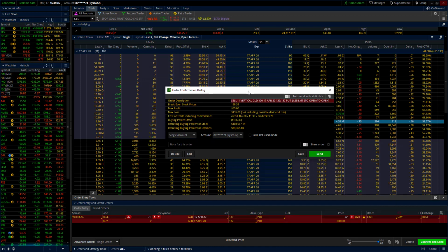Because it's a credit spread, I am willing to risk 2 to make 1 because we've got 5 ways of making money on the position. Our break-even point's at 138.35. That number is calculated by taking the short strike, the 139 put that I'm selling, and subtracting the 65-cent credit, and that gives me the break-even at 138.35.